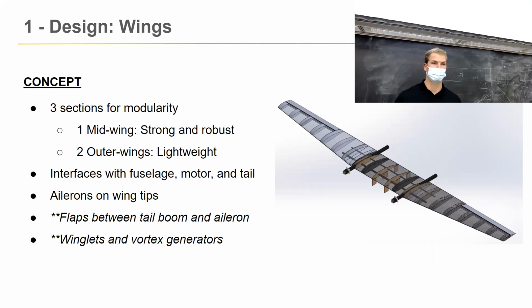Because of this, we want a really strong, robust design, something that's really bulletproof and we know we can have a lot of faith in. Because we're dedicating so much weight into the strength of this part, we decided to make our two outer wings that slot onto our mid-wing ultra lightweight. So we're using lots of different composite manufacturing methods to achieve this. I've actually got an example here that I'll show in a little bit, but the idea is to use a foam core rib that's spaced out and then carbon fiber skins on the upper and lower surfaces. So this will allow for a super lightweight design that is also really strong.